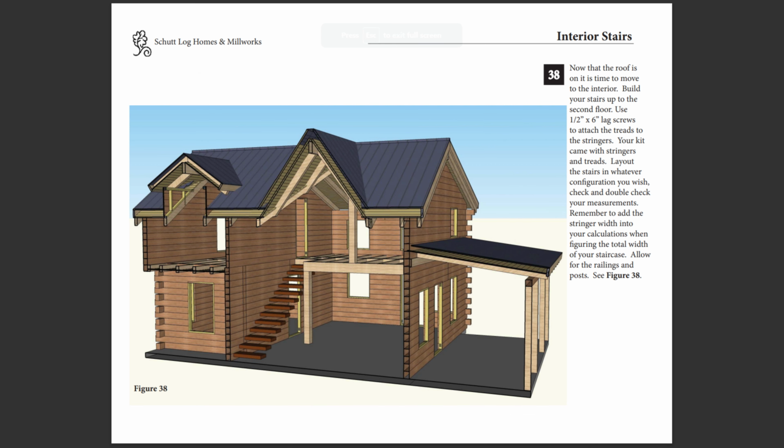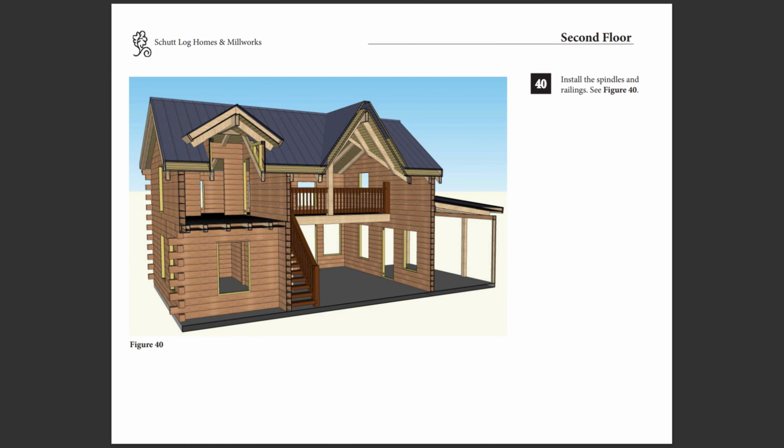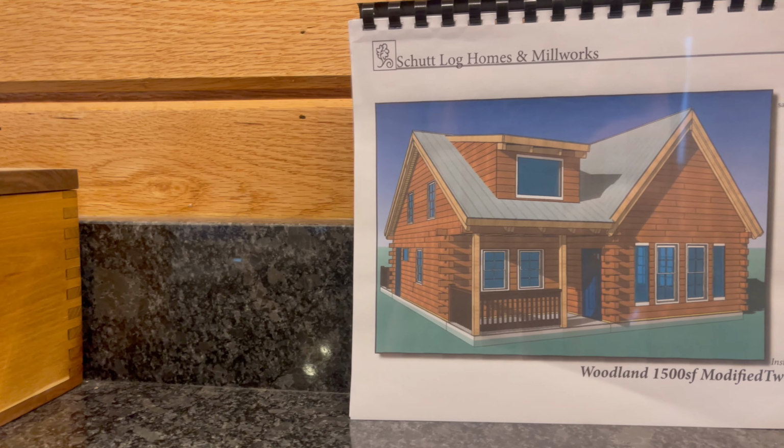We also recognize that 1,100 square feet isn't always enough space for everyone, which is why customization is such a big deal for us. So here are a couple examples of what modified versions of the kit look like.